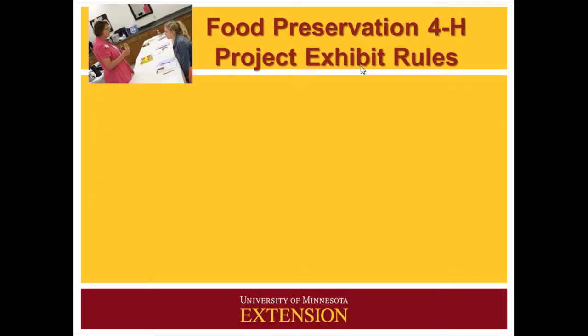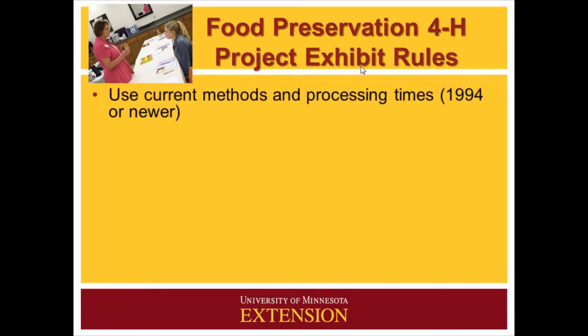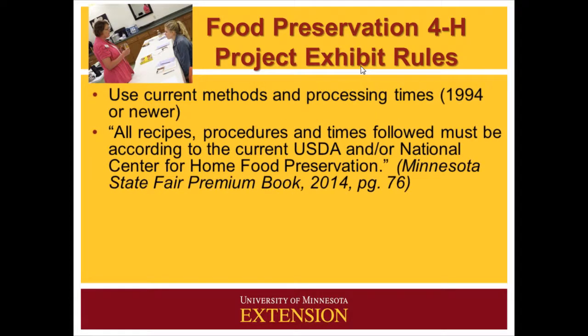Food preservation is based on research and science. For safety's sake, you must use current research methods and processing times, 1994 or newer. According to the 2014 Minnesota State Fair 4-H Premium Book, all recipes, procedures, and times followed must be according to the current USDA and our National Center for Home Food Preservation.